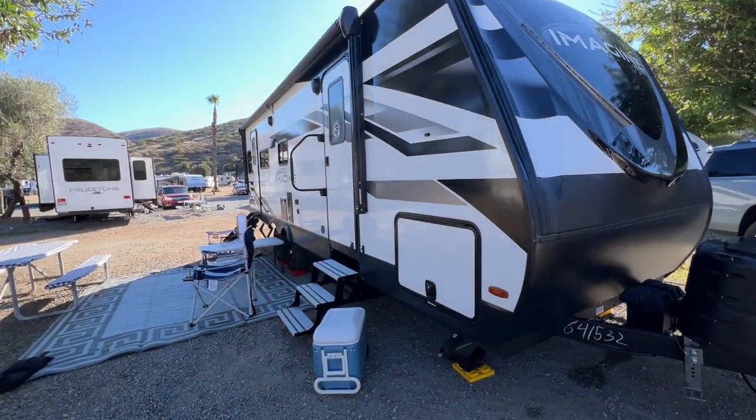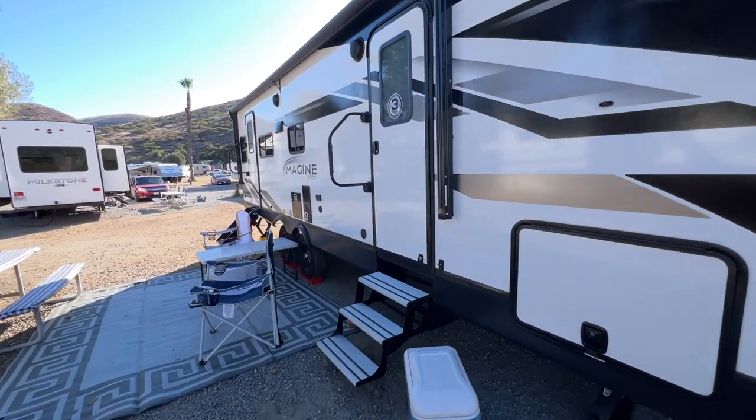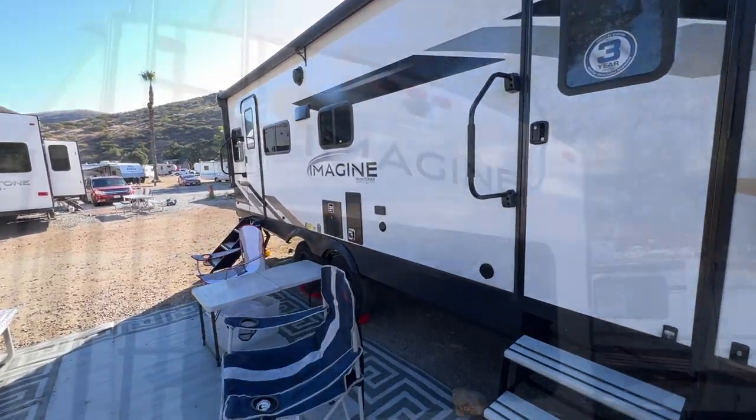After doing that for a month and deciding that we could do it without killing each other, we decided we were going to do the deed. So we bought a travel trailer, and the trailer we bought was an Imagine 2500 RL. A Grand Design Imagine 2500 RL.